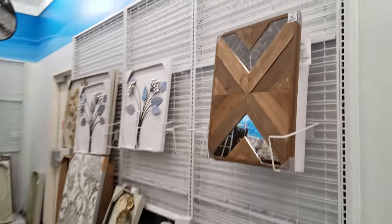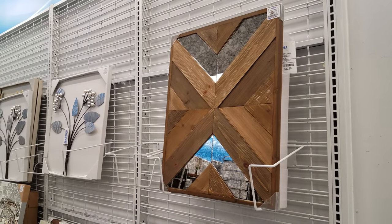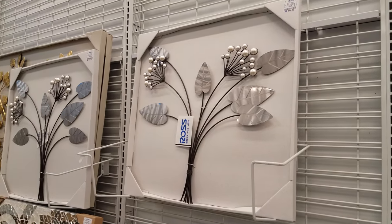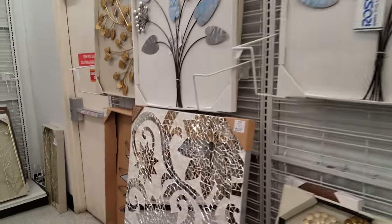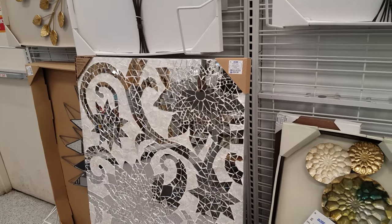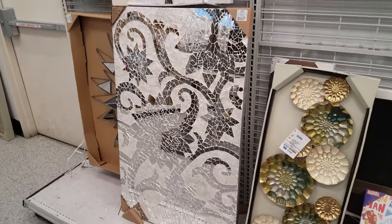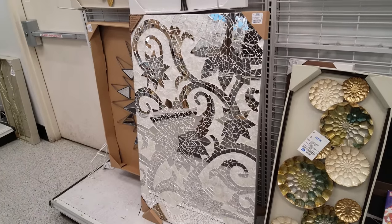Let's see. Let's keep moving. This is going to be $23 in front of me. Here's some more wall decor, $15. And then look at this weird cool mosaic one. This is $70. So that is new to me. Pretty cool.